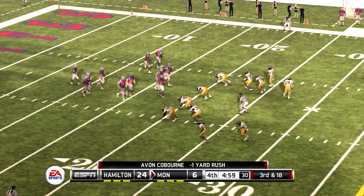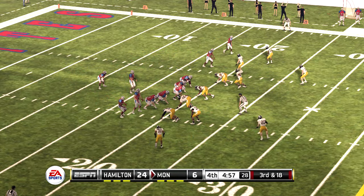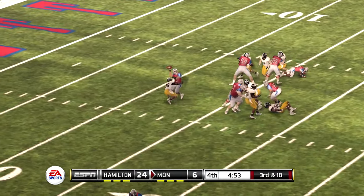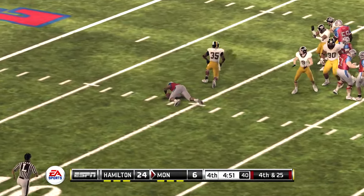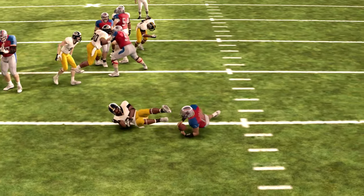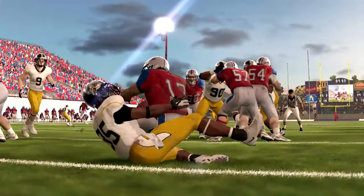Here's a third and long situation. Ball on their own 19. And he's going to be sacked. The pressure got to him that time. Well, they brought the heat here, and the linebacker was able to spring free for a big play.